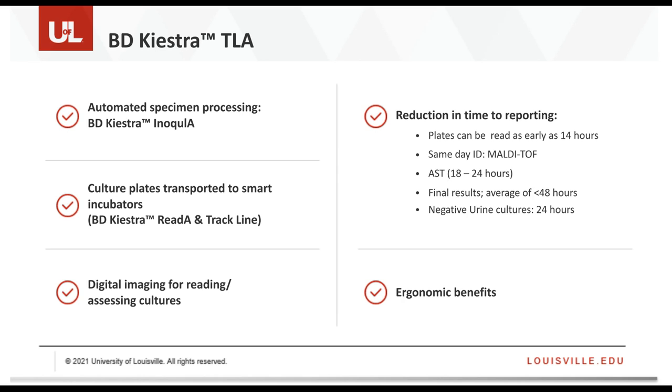Currently, our plates can be read as early as 14 hours following inoculation. The big factor contributing to that is the fact that the incubators are never open, so the temperature remains constant. It's same-day ID with MALDI-TOF, so we'll have that ID out in less than 24 hours usually. Antimicrobial susceptibility testing still requires overnight or 18 to 24 hours. But we're getting our final results out for the most part in less than 48 hours. And of course, negative urine cultures can be read, eliminated, and finalized during that period of time.